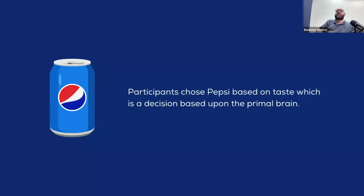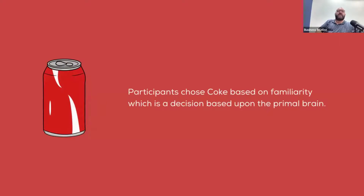We know that participants chose Pepsi based on taste, which is a decision based upon the primal brain. So taste said, this is sweet, this is sugary, we need more of this because this will give us energy so we can run away from the saber-toothed cats and hunt down the woolly mammoths. But Coke was chosen based on familiarity, which is also a decision based upon the primal brain.